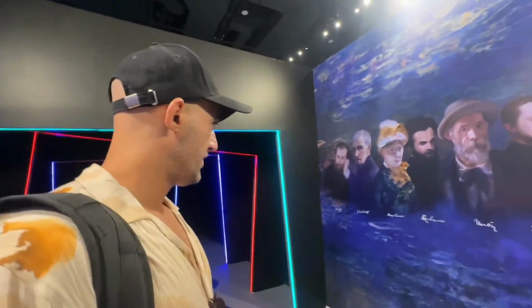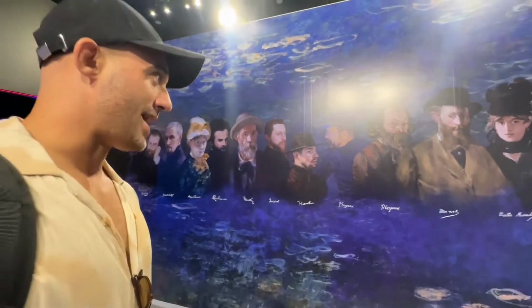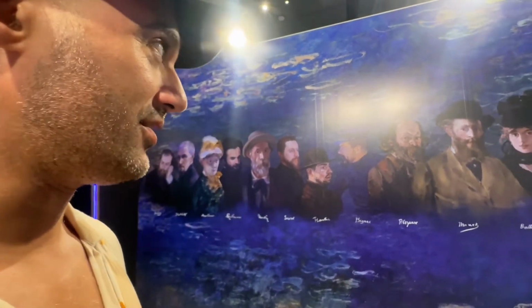Here do we have the flip mode squad of the Impressionists. Let's have a look. Cézanne, Monet, Pissarro, Degas. There are a few names I recognise and a fair few I don't.